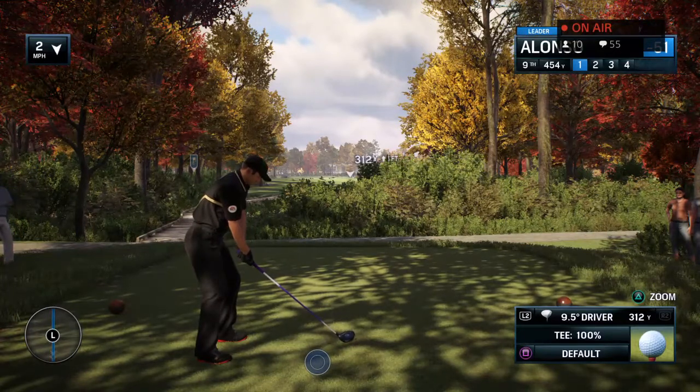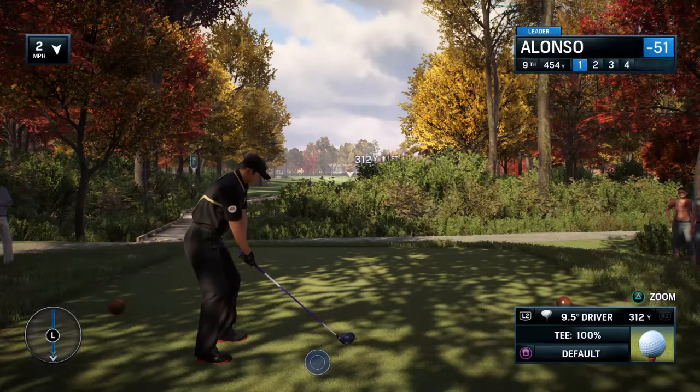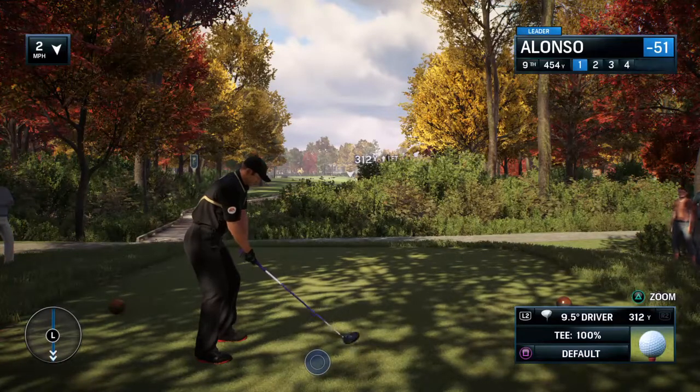There's an annoying little bunker that's about 30 yards short of this green. So you have to be precise with both the first and the second shot.